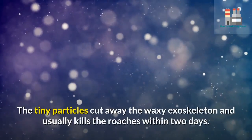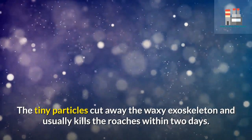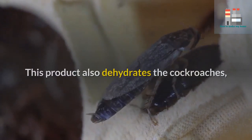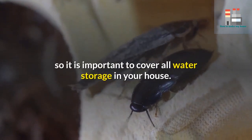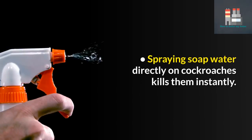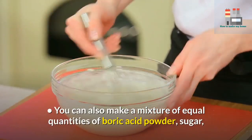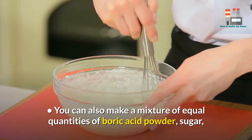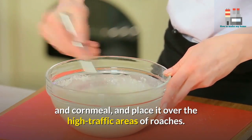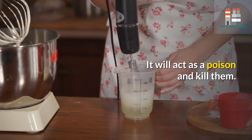The tiny particles cut away the waxy exoskeleton and usually kill the roaches within 2 days. This product also dehydrates the cockroaches, so it is important to cover all water storage in your house. Spraying soap water directly on cockroaches kills them instantly. You can also make a mixture of equal quantities of boric acid powder, sugar, and cornmeal, and place it over the high-traffic areas of roaches. It will act as a poison and kill them.